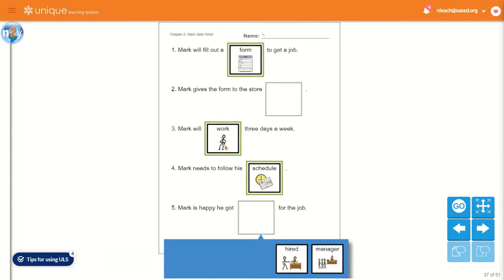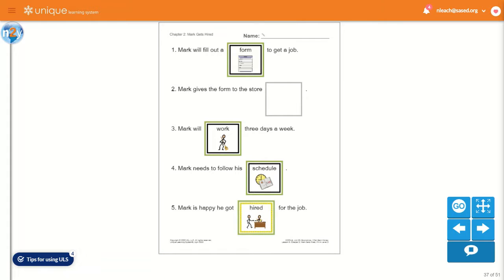Mark is happy he got hired. Mark is happy he got hired for the job, meaning he got the job. He gets to be a grocery bagger at the grocery store.